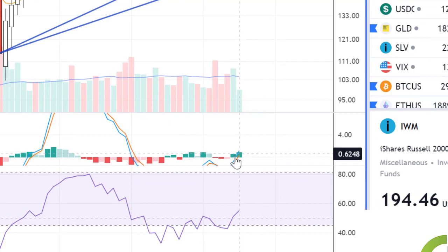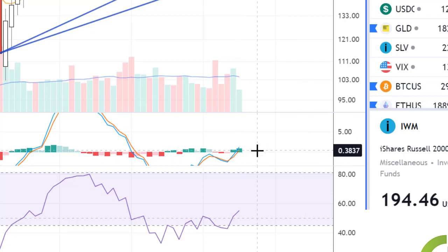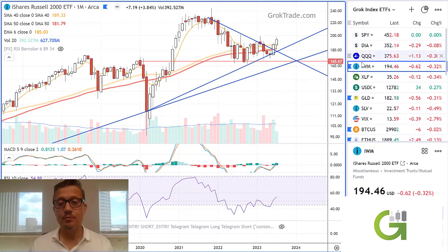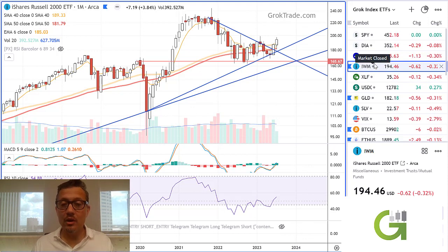We have two green histogram bars stepping higher. That is good, and we're down in the lower part of the relative strength, so we have a lot of potential upside on the monthly chart. So those two things I'm very much looking at.